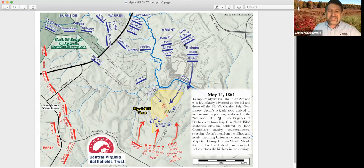By that point, as these Federals are making their counterattack, Lee realizes how exposed this is, and he's got his line now extending down in this direction. So he's going to pull these men back from here to this direction and basically give up the hill even as Meade is trying to retake it. So the Federals will get this piece of high ground.